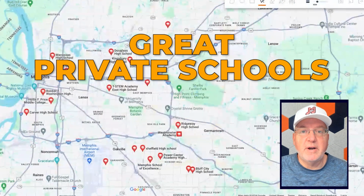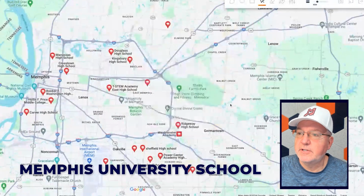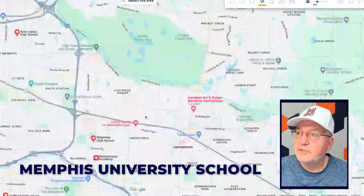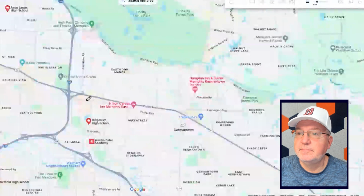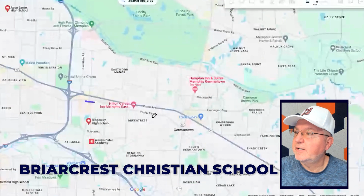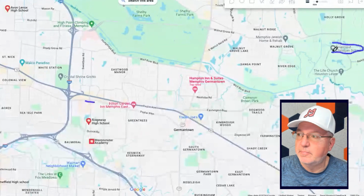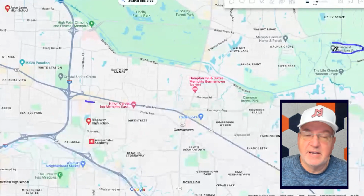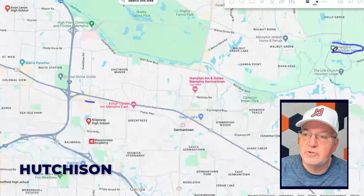Memphis also has some great private schools. I'll show you a couple of them here. Memphis University School is a boys' school. It is at Park and Kirby. We also have Briarcrest. Briarcrest is out here. It's not actually in Memphis, but it's where I graduated from. The campus wasn't located here when I graduated from it, but Briarcrest is there. Hutchison is a girls' school that's out here near MUS.